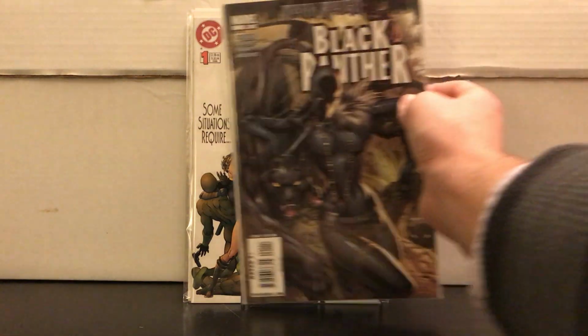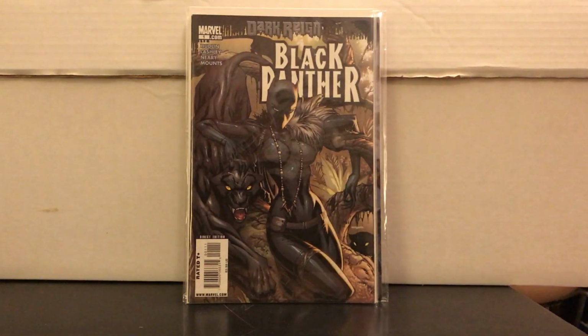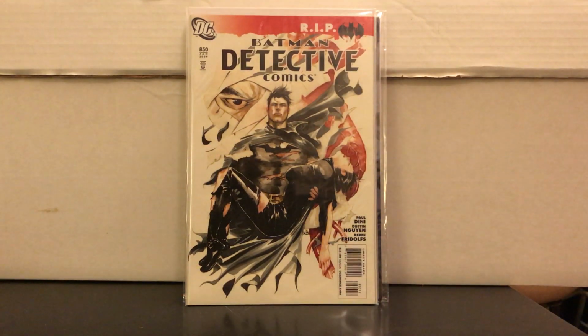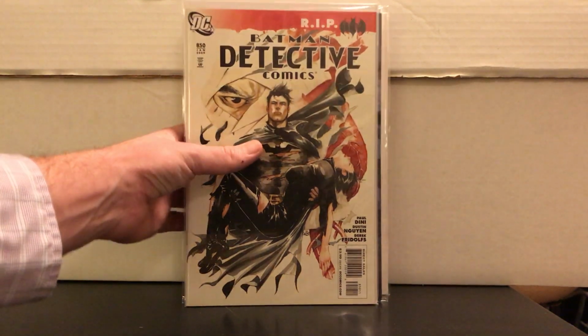And I picked up a Black Panther #1, the J. Scott Campbell cover of Shuri, first print. Paid $9.50 for that. And this was the last book I picked up. Batman, I got Detective Comics for $8.50. The intro story to Gotham City Sirens, paid $4.50 for that. So I got really lucky, just in the right place at the right time to pick all those up online for some great prices.